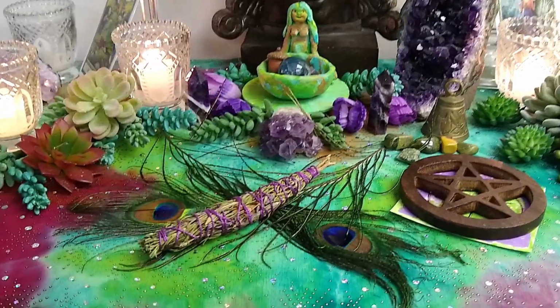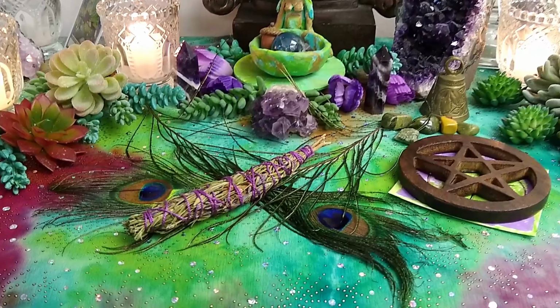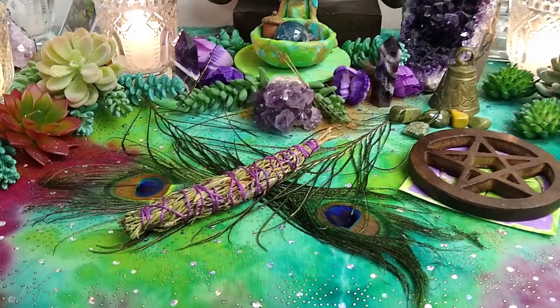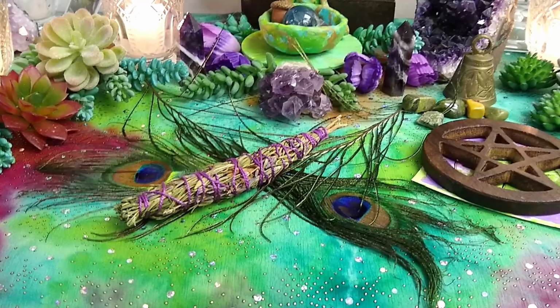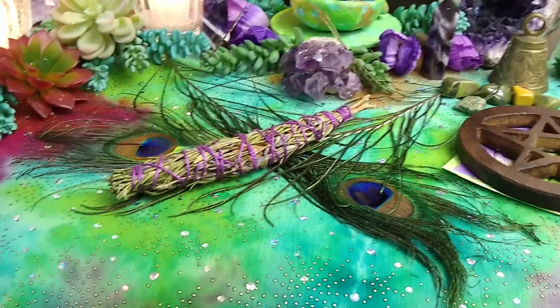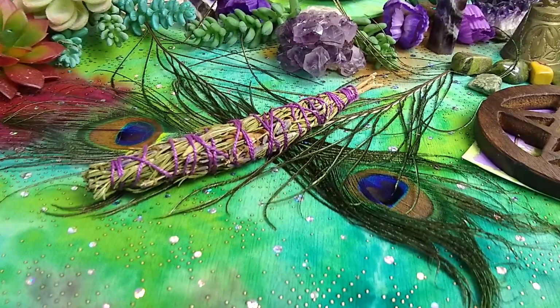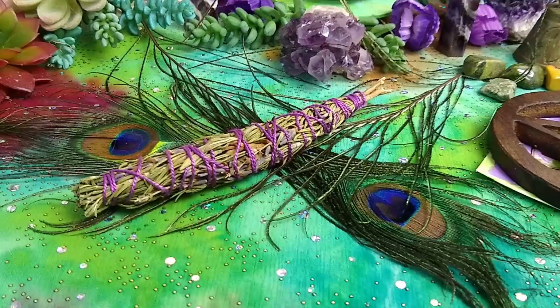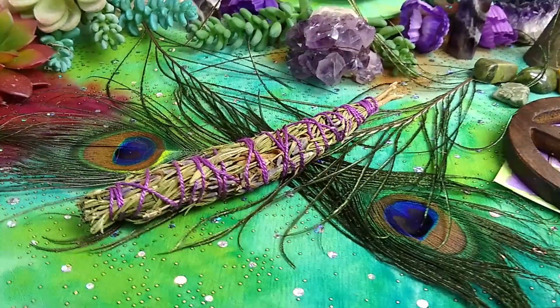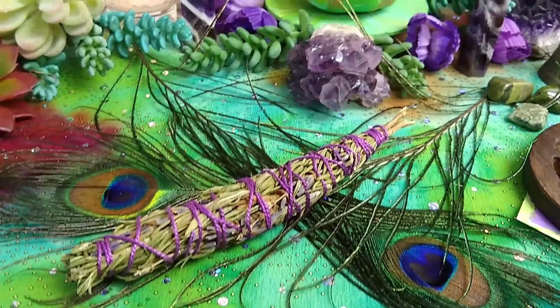I've placed these peacock feathers on the altar to represent the element of air. I also have an herbal bundle of rosemary and lavender to burn as an incense offering to the goddess. Incense can often represent the element of air as well. The smoke from this bundle is meant as a sweet-smelling offering to the heavens.